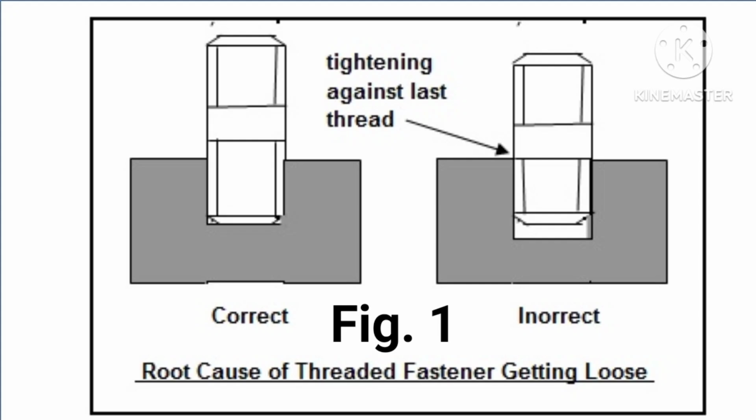Tightening against last thread. Figure 1 shows stud getting tightened against last thread. In the last thread, depth of the thread goes on reducing. There is some clearance between thread of the stud and the threads in hole. Therefore, when we go on tightening the stud, clearance goes on reducing in the last thread, and at some point it is in direct contact. Then there cannot be any further rotation of the stud, therefore, there is only single point of contact.